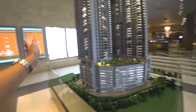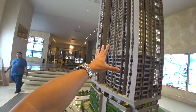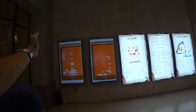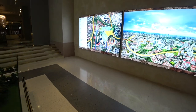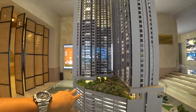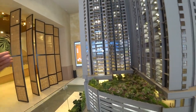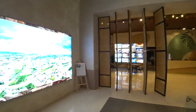So when the sun rises from here, these units, yes, you have unhindered view, but the sun rises from this side. So you get a morning sun over here, and these units get the evening sun. So you can put some tinting or whatnot, okay? But these units will get the north, and then these get the south view, which is all right.